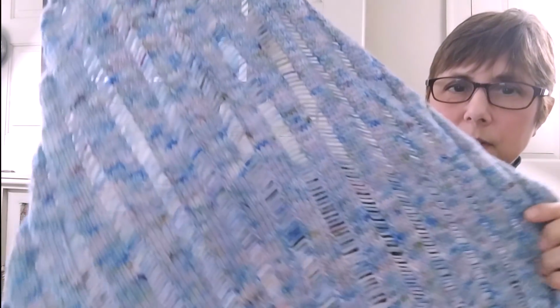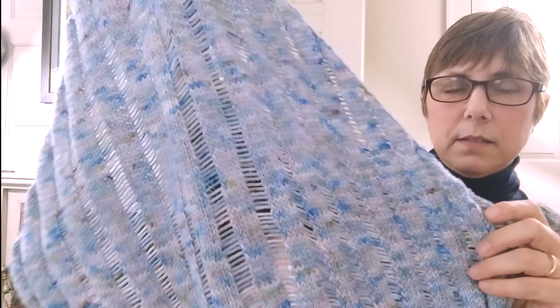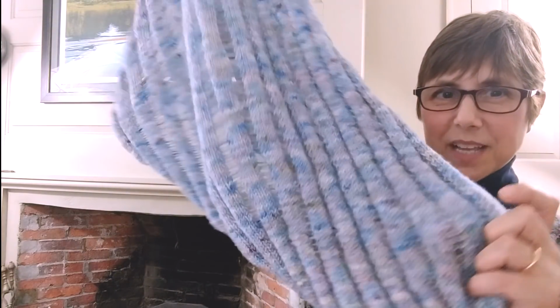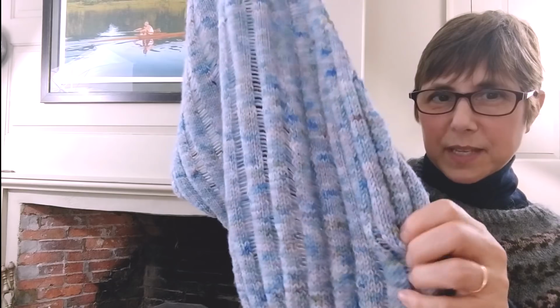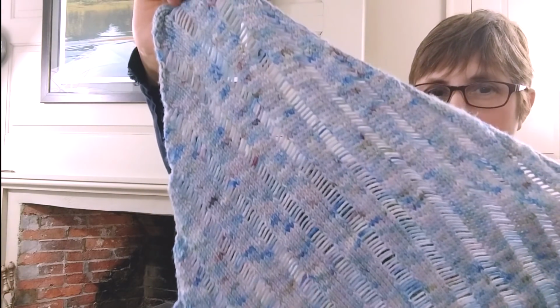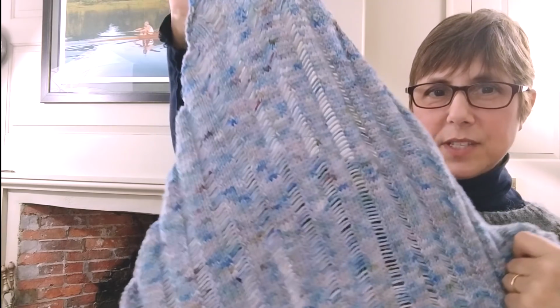So now you just hold it up, you can see where all those drop stitches are, and then you can see where I didn't block it as it gets back into the rolled up part. But what a difference that blocking makes, which is really just a lot of fun.